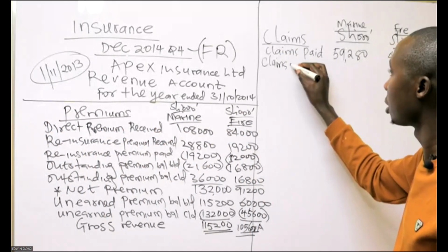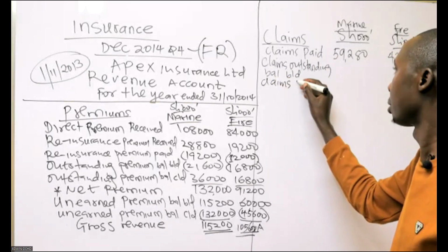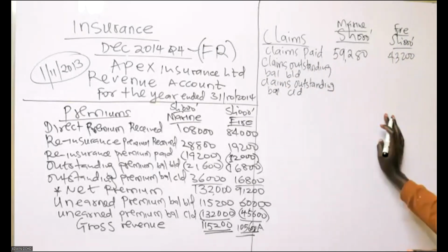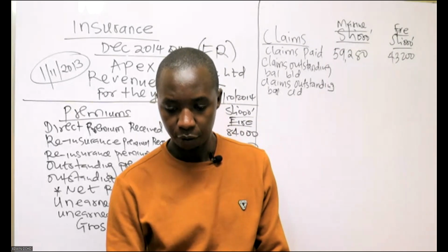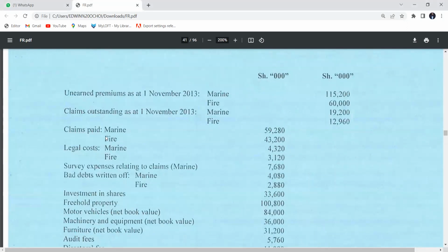So claims outstanding, balance brought down. Then claims outstanding as at the end of the year, balance carried down. The one as at the start of the year is brought down. Which figure do you have? From the question, the claims which were outstanding at the start of the year: 19,200 for marine, and 12,960 for fire.